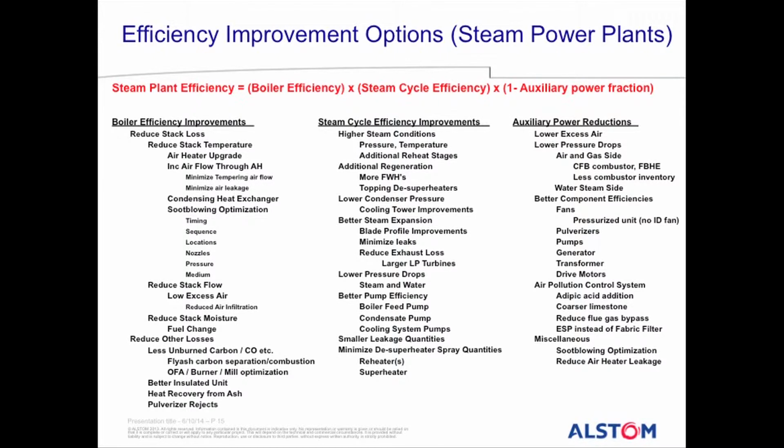On the auxiliary power, and this is the negative, you'll see the equation at the top: the boiler efficiency, steam cycle efficiency, and you subtract the auxiliary power. This is the original parasitic load before CCS came along. So many things that we can do to keep the fleet moving.